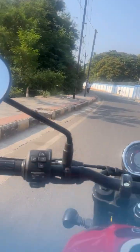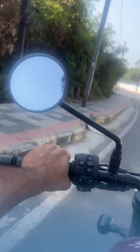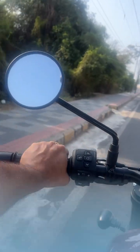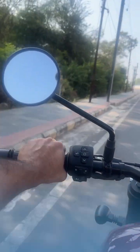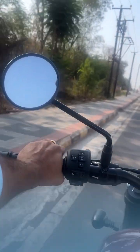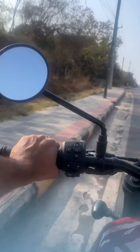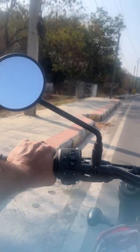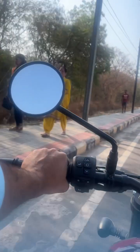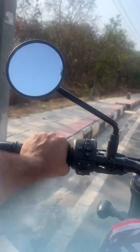Now conversely, if you ask me why I did not purchase the Scram 440, even though I went there 4 to 5 times, I could not get the test ride. Maybe because they had a technical issue with the motorcycle. Now it is surfacing that it has some magnet issue. So anyway, any motorcycle, it is safe to take it 1 year after the launch, when all the issues have been addressed by the company.